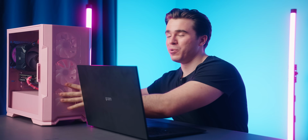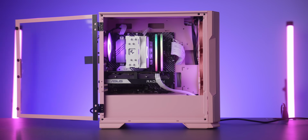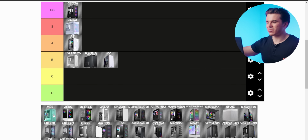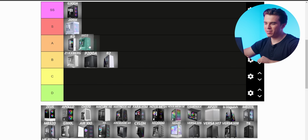But just like the Z1, it's a solid case. The build experience is pretty positive, pretty good build quality. My only real complaint is that for $70, it does come with one ARGB fan on the back, but overall this case I think is still pretty solid, which means I'm gonna give it an A tier.